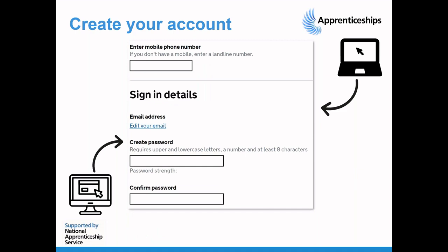Need your mobile phone number. If you don't have a mobile, enter a landline number, but most people do. It will require you to create a password, and one that you can remember, and it needs to be quite a strong password. So it's got to have upper and lowercase letters and a number, and it's got to be at least 8 characters. Make sure that you remember this because you will need this when you come back into your accounts.